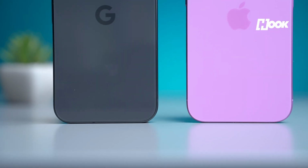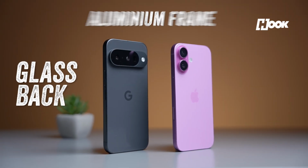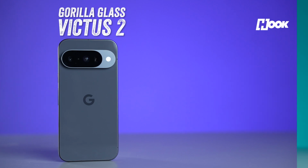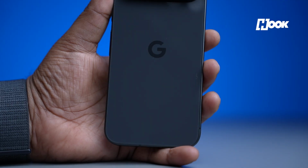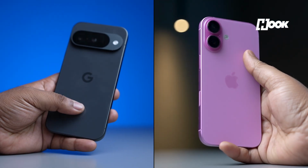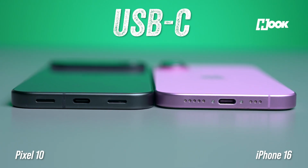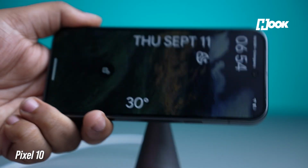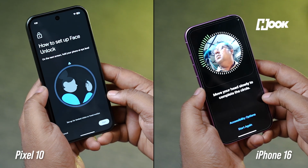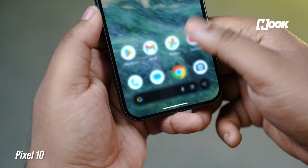Now, both the iPhone 16 and Pixel 10 feel premium. Glass back, aluminium frame, and IP68 rating. The Pixel uses Gorilla Glass Victus 2, while the iPhone has ceramic shield. The Pixel's glossy finish looks stunning, but picks up smudges while the iPhone's matte back stays clean. Both have USB-C, but the Pixel gives you faster USB 3.2 speeds. Pixel also has Pixel Snap this year, basically its own MagSafe. For security, you get Face ID on iPhone versus Face Unlock, plus an ultrasonic fingerprint reader on Pixel.